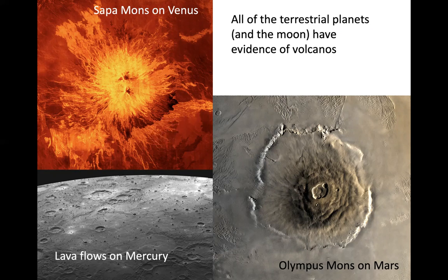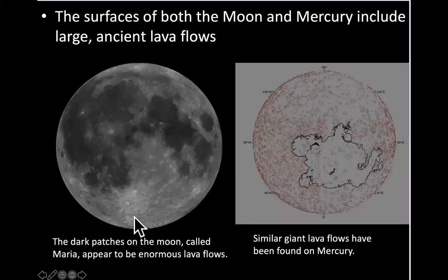Now, on the Moon and Mercury, there's also evidence of volcanism, but it's a little different. The discrete structures like the volcanoes we see on Earth, Venus, and Mars aren't there. But there are lava flows, and they can be quite large. This is a picture showing one of those lava flows running through the center. In fact, if you look at the moon anytime it's full, you can see the lava flows on the moon. The surface of the moon has bright patches and dark patches. Those dark patches are actually gigantic lava flows that cover a fair fraction of the lunar surface.